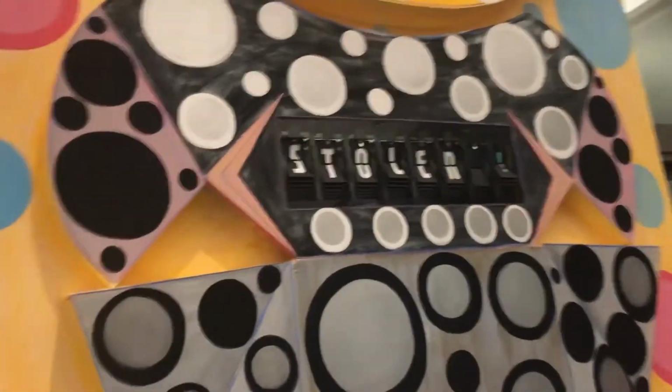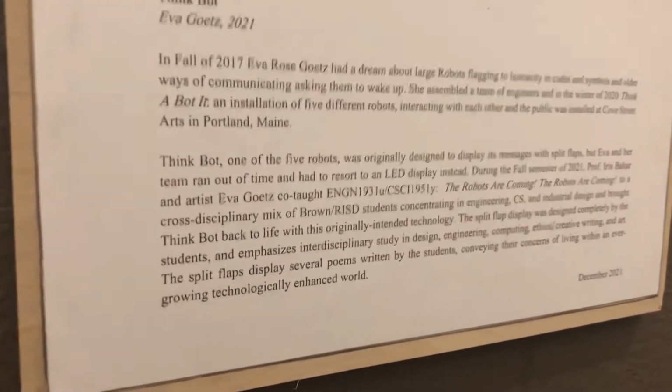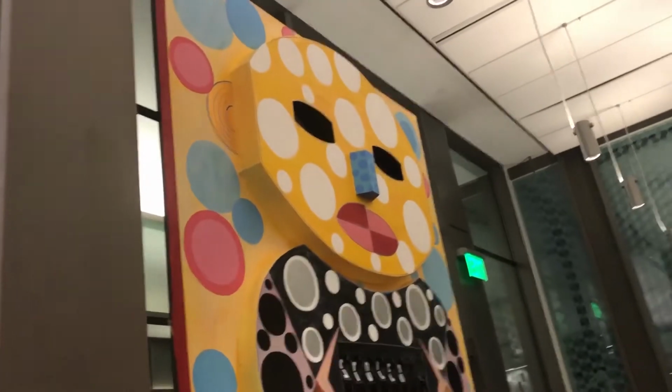I don't understand. It says something different every time. Well, I think you can change it. Oh, actually, yeah, I feel like I saw someone post about this. Okay, I see. It's like an art thing. Okay, come on. I don't know, why did it say stolen? Well, I think there must be some way to connect to it.